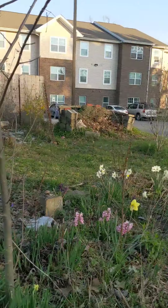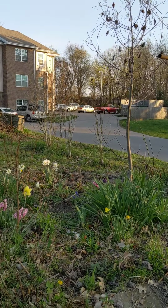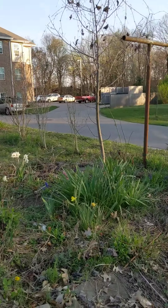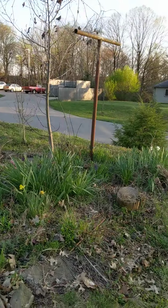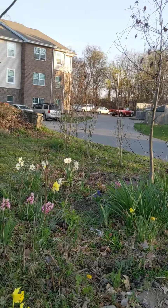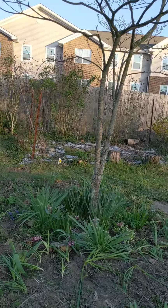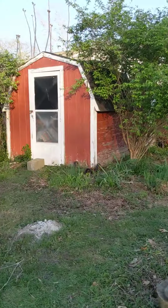There's one of the tulip trees, other tulip trees there, and then I'm trying to take a line of Rose of Sharon and lilac bushes and just line my property. I don't really want to put up a fence, so I'm making a living fence. So I put a bunch in back there to help hide that fence that they put up.